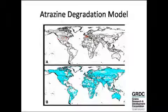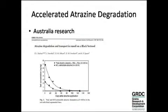Using this atrazine degradation model, in this review that we wrote, we looked at where there is potential for atrazine enhanced degradation to occur throughout the world. And you can see that it's the blue area. There are very few areas where you wouldn't expect it to be happening because of the atrazine use pattern as well as soil pH. And this was some work that's been done here in Australia, looking at atrazine degradation and transport in a black vertisol soil.